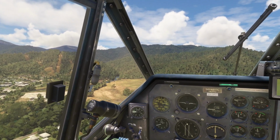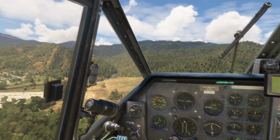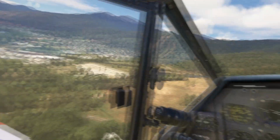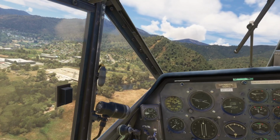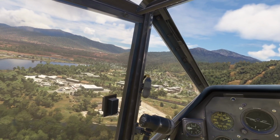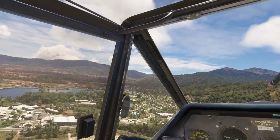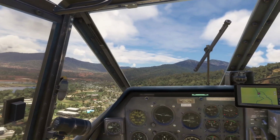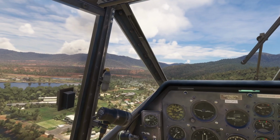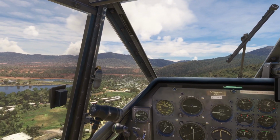Let's trim ourselves level here. A bit more throttle there. Props full fine. Let's get turning here. We are one notch in. Okay. Very gentle. Very well behaved. Very placid at this stage of flight. Way too slow. Speed up. And I'm not going to put more flaps out like this.